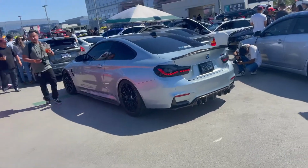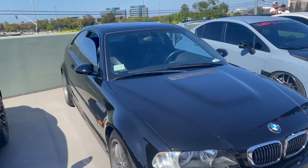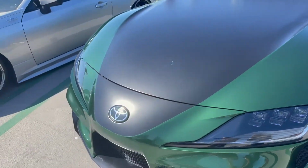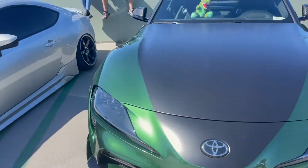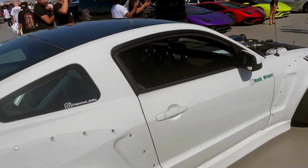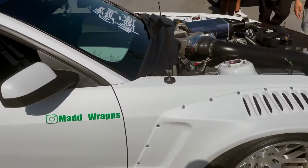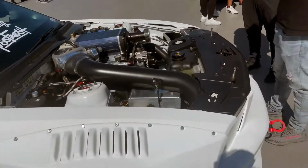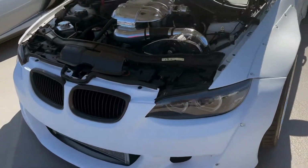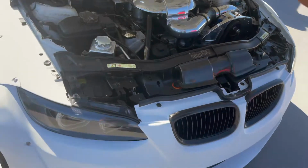The GTS line, carbon diffuser. It's the scratches from... Dude, funny, bro. Oh, here you go. Ooh, look at this M3. It's wide bodied. Supercharged. It's supercharged too.